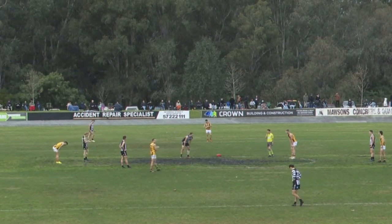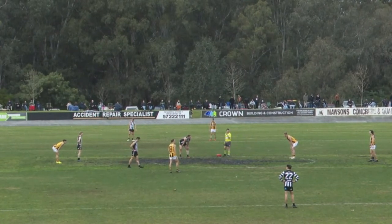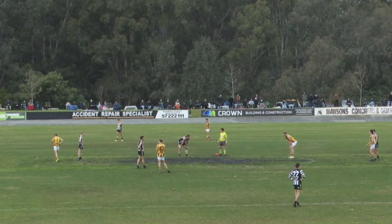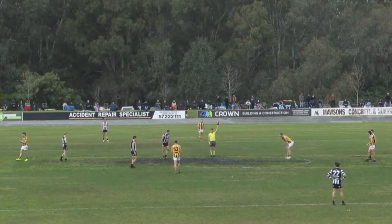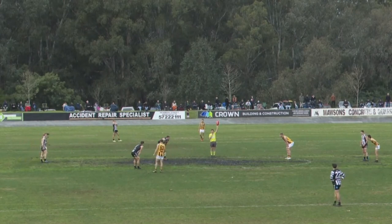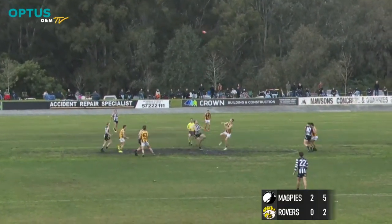Second quarter action, not far away from starting here. Just waiting for the spectators, I think, to get off the ground. A couple of the kids down there as well. Look at these kids down here with all their sausage rolls and hot dogs. Oh, it's great to see, Panda. Here you go, Big Mac for Wang Motor Group. It's the Pies by 15 points.